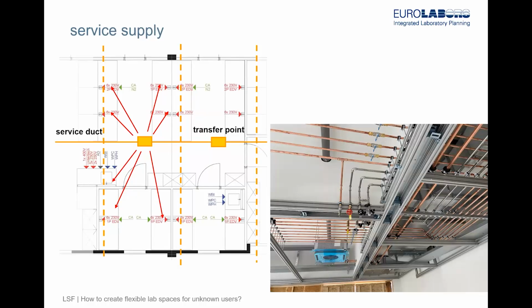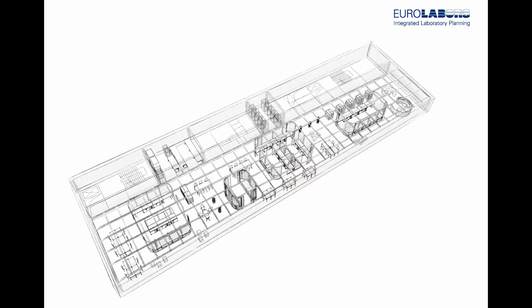Another part is the service supply. For the building services, we developed a concept which allows a maximum of flexibility. The access to the technical supply in the laboratory is available at fixed regular distances. Starting from this supply point, lines for media and gas can be laid to every other point in the lab, really every other point. Before the realization, the type and amount of gases is determined by consulting with the former users.